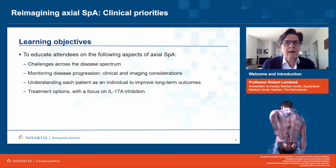What could be done? How could this be achieved? And then obviously to finish, we should talk about treatment options. Which are the options? What can we do for patients with axial spondyloarthritis? And you will definitely not be surprised that our focus is a little bit on IL-17 inhibition.